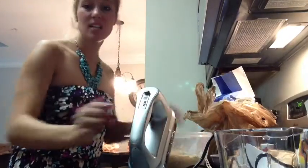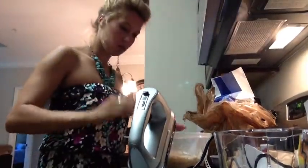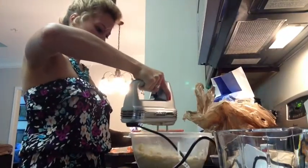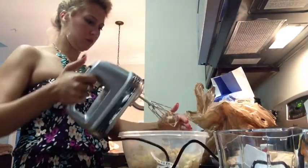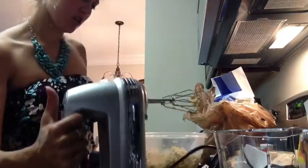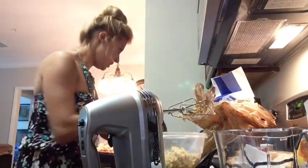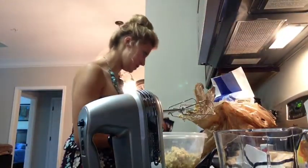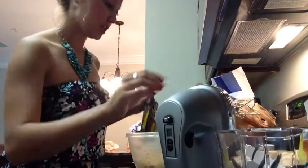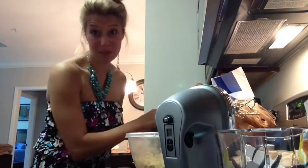So you know what? C'est la vie. I'm adding another egg. Much better. Now it looks like cookie dough. So now you're going to fold in your chocolate chips. And it says 1 to 2 cups, pretty much according to your chocolate needs. So my chocolate needs are pretty high right now because my husband's working overnight.